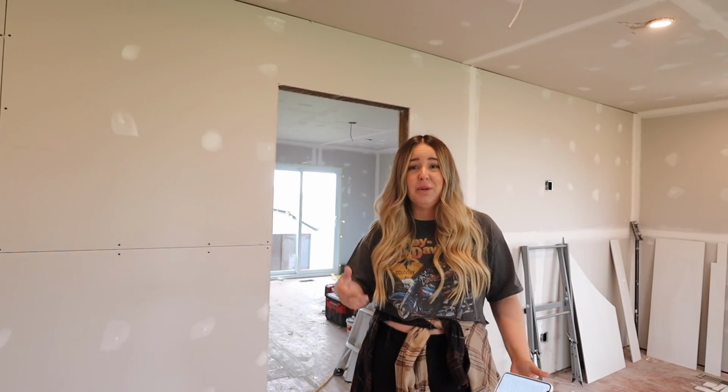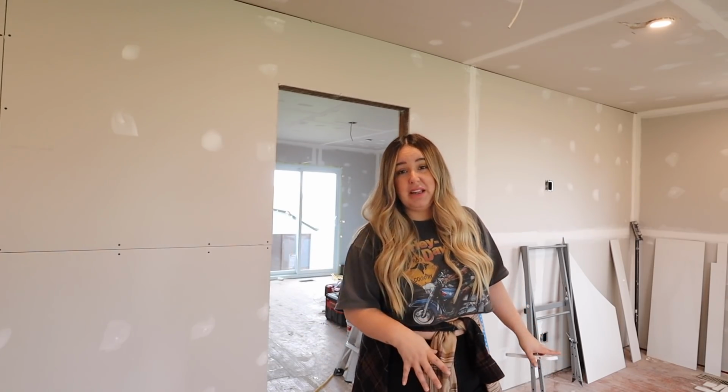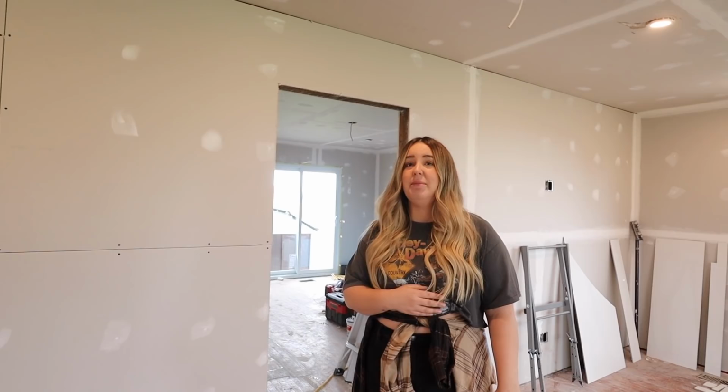I won't have to leave. There's gonna be a door to the backyard. Like, I'm gonna live in there. Michael's probably gonna live in the living room, but I'm gonna live in here. I'm creating my oasis and I feel so lucky and so thankful to be able to do that.